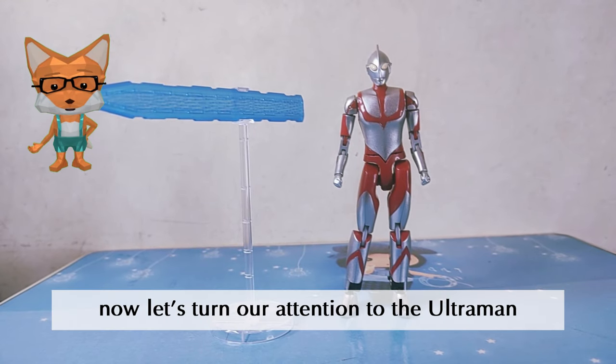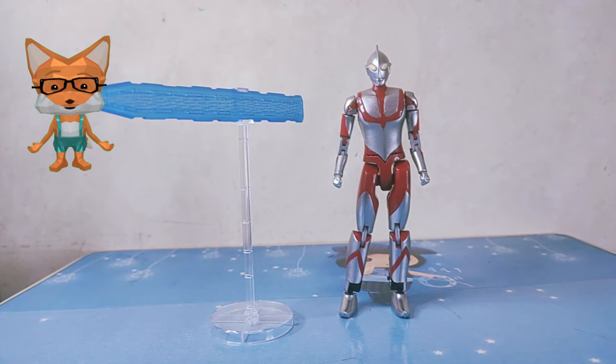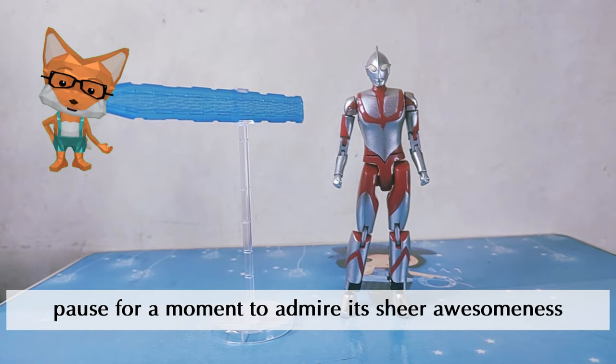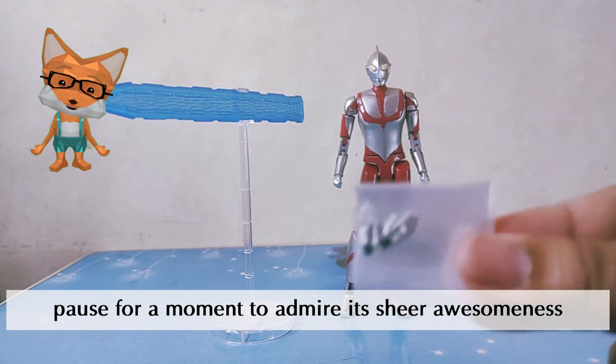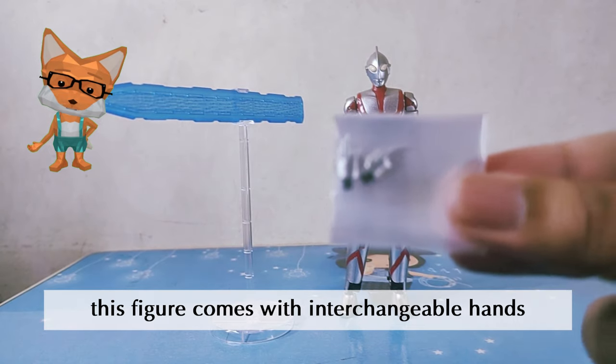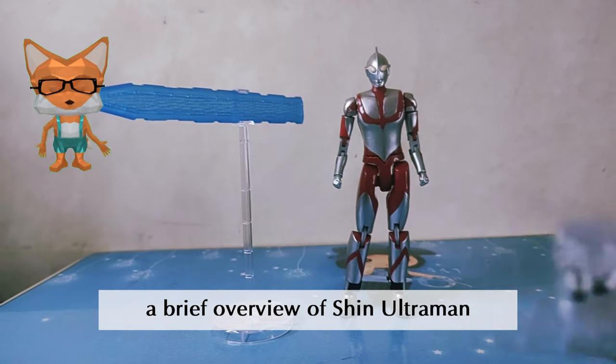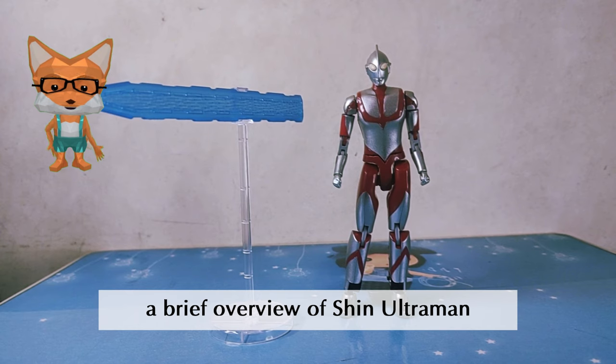Now, let's turn our attention to the Ultraman. Oh, incredible! Pause for a moment to admire its sheer awesomeness. This figure comes with interchangeable hands, a beam effect, and the stand. A brief overview of Shin Ultraman.